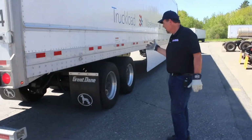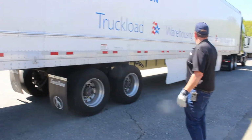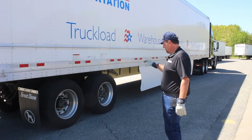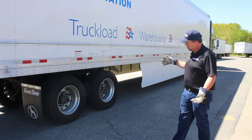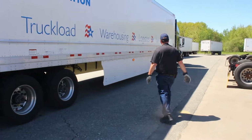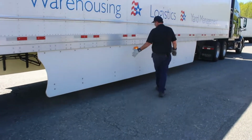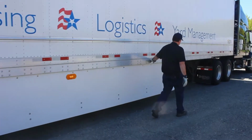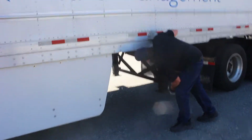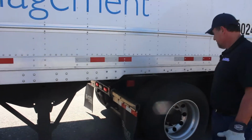As we come around the other side, it's the same thing. You go up through just overall condition, your conspicuity tape, there's no damage to the walls of the trailer. Check your lug nuts, your tires for the tread depth, cracks, bulges, anything that doesn't belong on it. Come back up through, check your lights again. And look at your landing gear from this side, because now you're looking at it from a different angle. You might see something that you don't see from the other side.